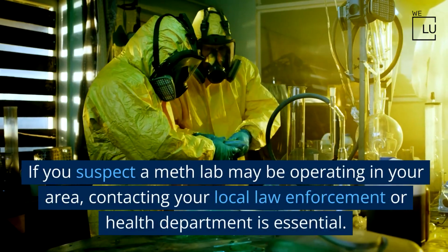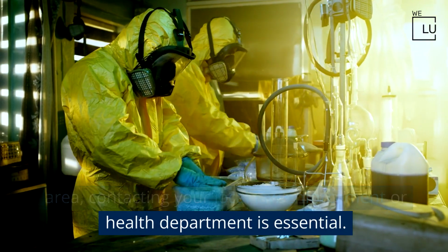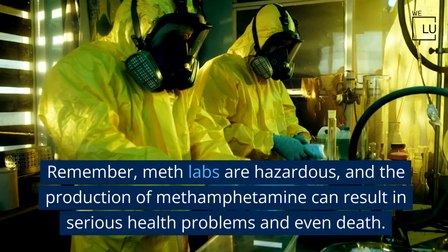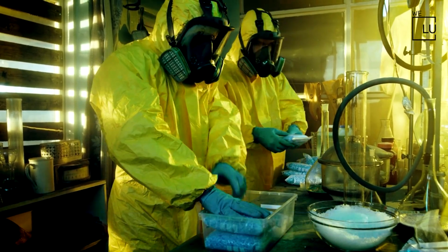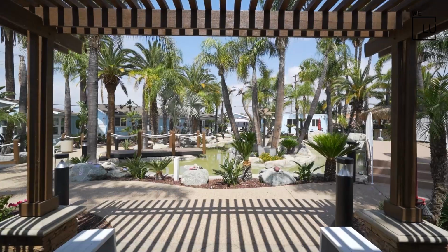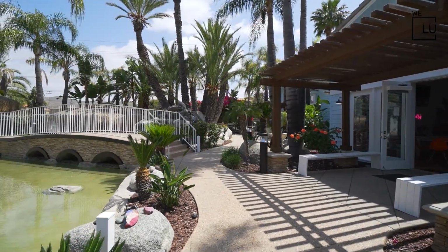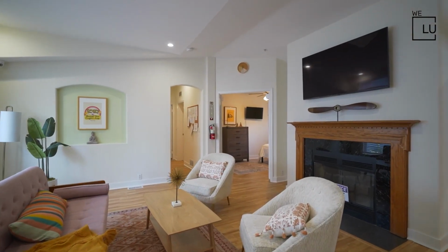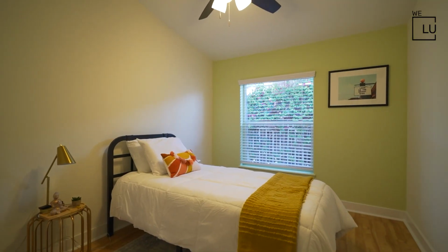If you suspect a meth lab may be operating in your area, contacting your local law enforcement or health department is essential. Remember, meth labs are hazardous, and the production of methamphetamine can result in serious health problems and even death. If you are concerned with what does meth look like because you suspect a loved one may be using it, the We Level Up Treatment Center provides evidence-based effective care for meth addiction and withdrawal. Meth addiction is treatable with proper professional care. Call our meth addiction hotline to get the accredited support you deserve.